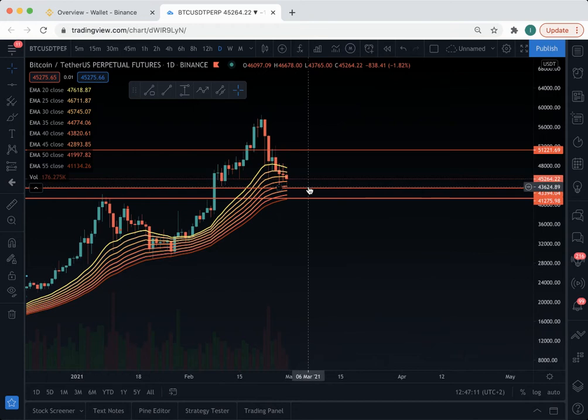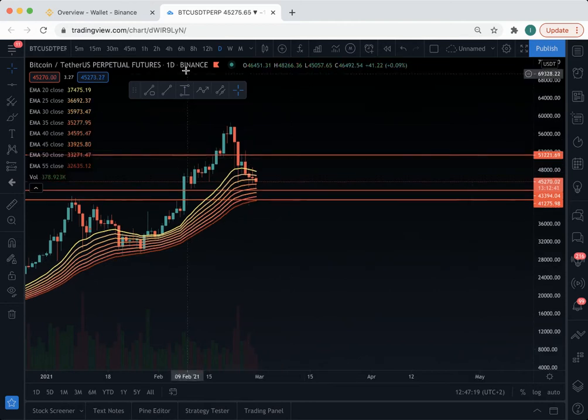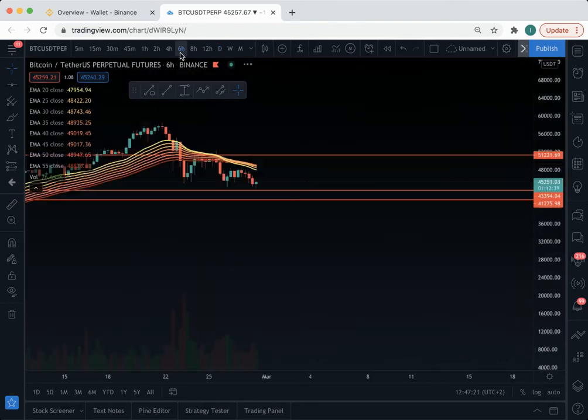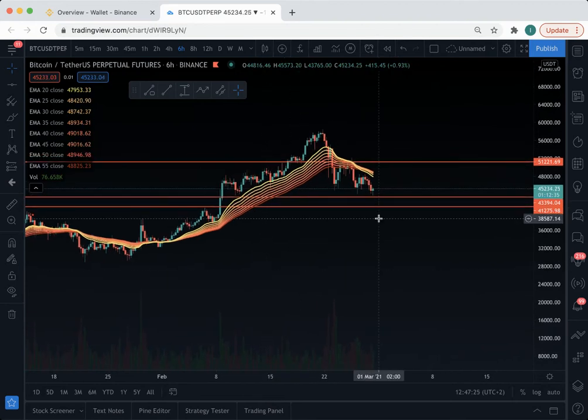So I would probably start dollar cost averaging down my position. We're probably going to see some consolidation before breaking up to the upside within the next week or so. That's on the daily. We're still bullish, by the way, guys, on the daily time frame, of course. On the 6 hour, we're bearish, of course.